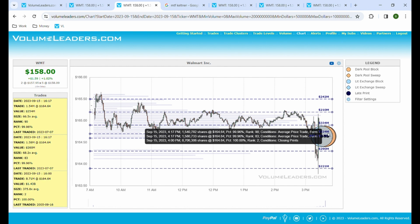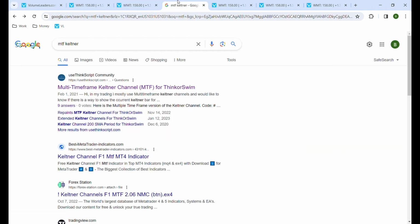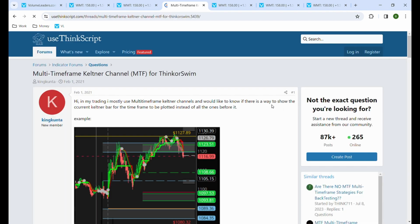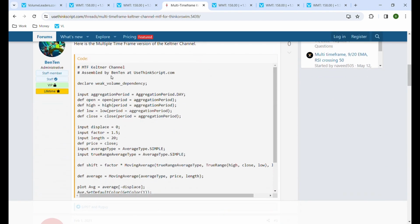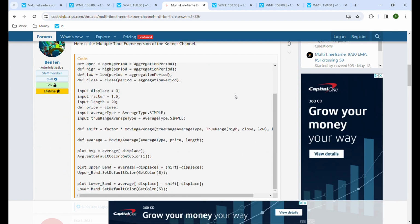So after this, that's when I switch over and I start looking at my charting platform. And I use thinkorswim for a lot of this stuff. And one of the things I use is the multi-time frame Keltner channels. So this is a script that you can go and download. Someone was kind enough to share it for free. If you just Google MTF Keltner, MTF standing for multi-time frame Keltner, it'll take you to this screen, and it'll give you this little script here, which you can copy and paste into your platform as a study.